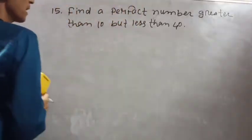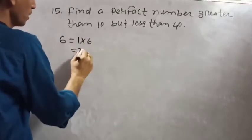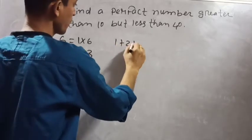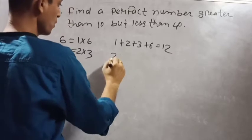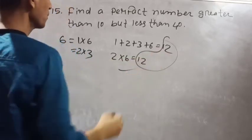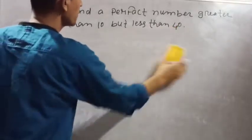We have a perfect number less than 10: 6. 1 into 6, 2 into 3. Look, 1 plus 2 plus 3 plus 6 is equal to 12. And 2 into 6 is 12. So they are the same, so it is a perfect number. So 6 is also a perfect number.